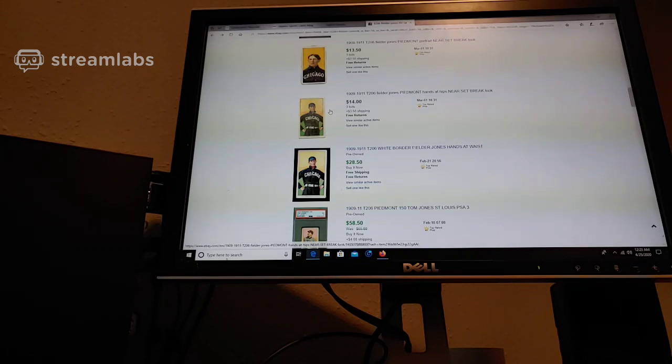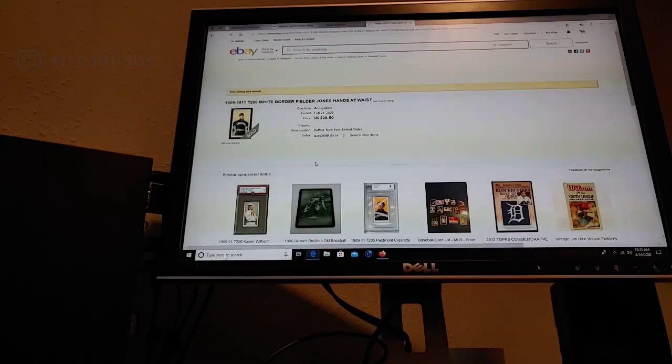Yeah, this one is the same player, but his hands are on his hips. 14. And this one looks way better, and it's $28.50. Maybe I should look at more Buy It Now stuff. I never look at Buy It Now. I always feel like it's too much.